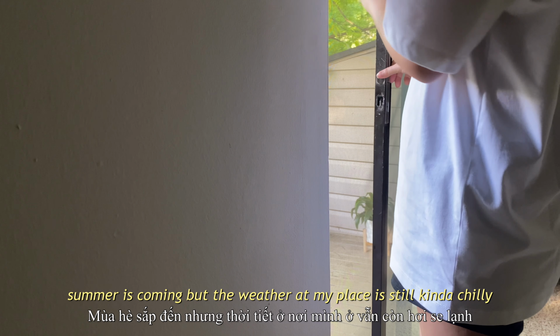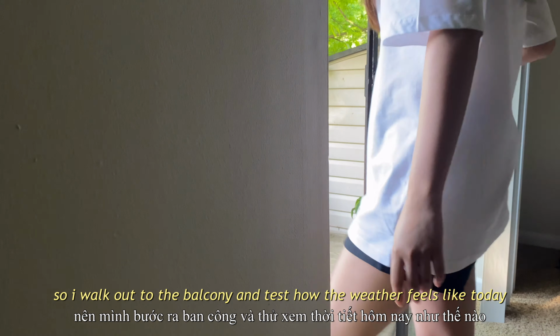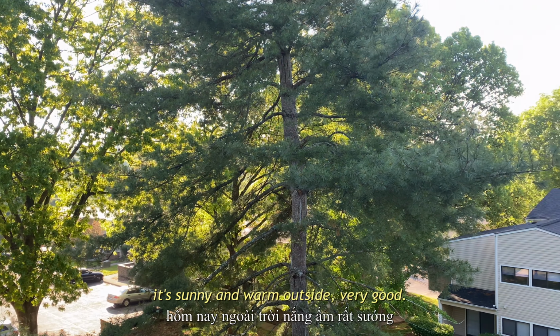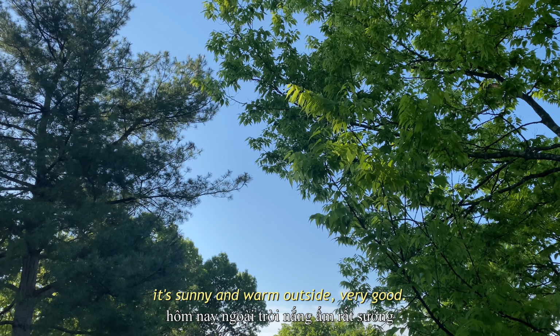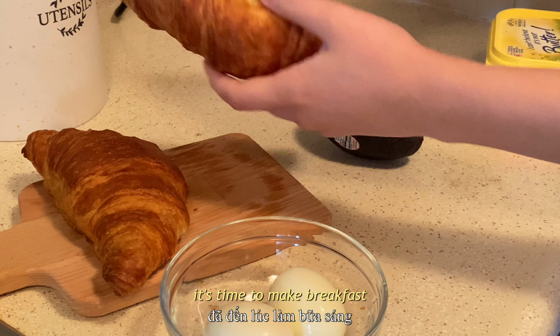Summer is coming, but the weather at my place is still kinda chilly, so I will get to the balcony and test how the weather feels today. It's sunny and warm outside, pretty good. It's time to make breakfast.